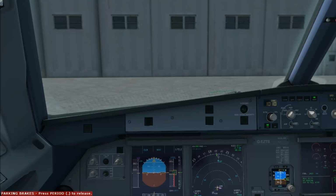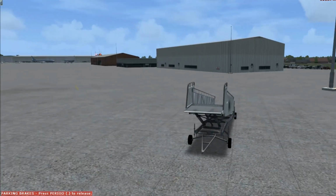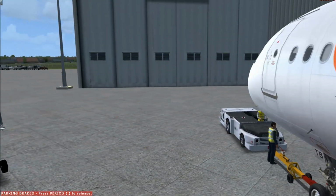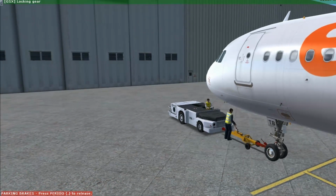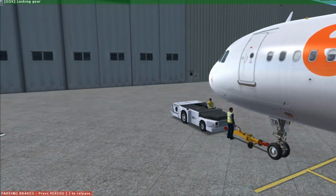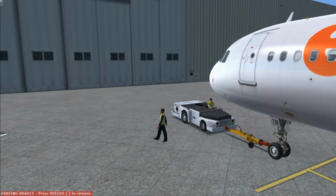So GSX now will be connecting the tug. Brilliant, so... Now we've just got to wait for GSX to do its thing. So we come to an outside view. Here you can see the GSX tug just get connected. So here we go then, it'll just tell us to release the parking brakes in a second.